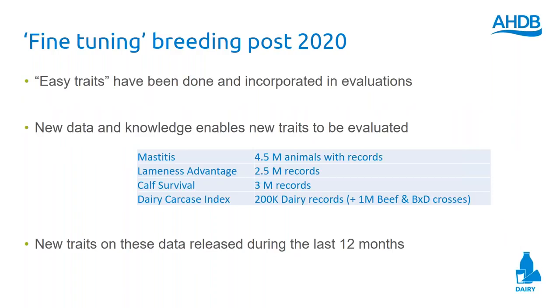We have done the easy traits, the traits that are more heritable, where we had a lot of data. But with new data coming along and new knowledge, we can do a lot more. And that's really the 4 traits that I'll be introducing tonight. So mastitis, lameness advantage, calf survival, and the dairy carcass index are all new indexes launched in the last 12 months. And for all of those, we have got a good amount of data. So mastitis, for example, we have 4.5 million animal records that we can now make evaluations on. And for the others, we've got similar high numbers.